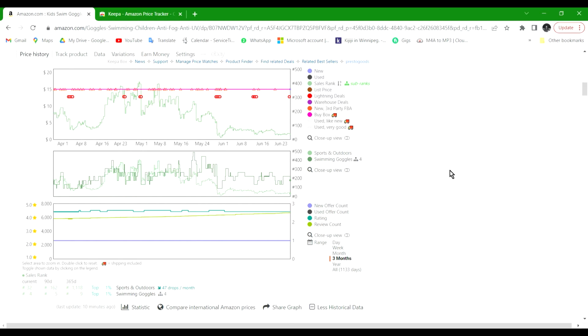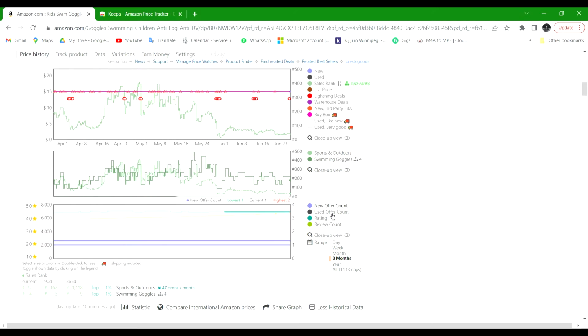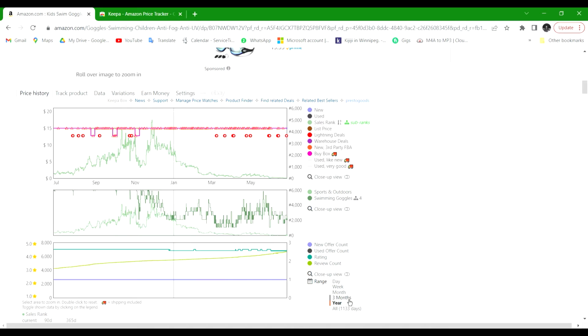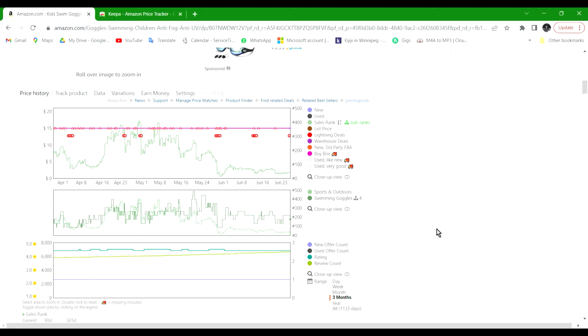Price history is important because it shows you basically the average price that this specific item has been selling for. So we can see that for the most part, the price is pretty consistent over the last 3 months. Of course, we can do a year, and still the price is pretty consistent. You have new starting from $14.99. So this is actually the first item I've seen that has been extremely consistent. We like to use 3 months because 3 months is just the perfect amount of time to determine whether a product is good or not to be selling.